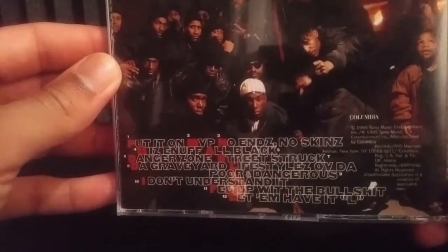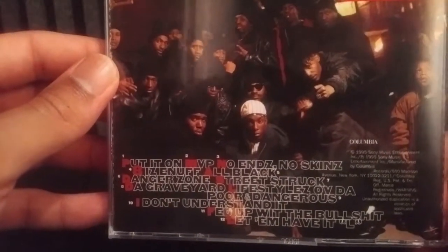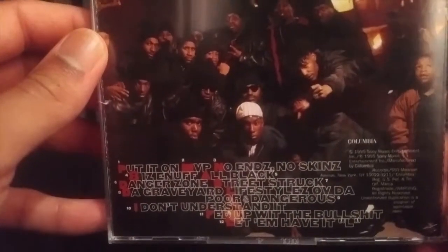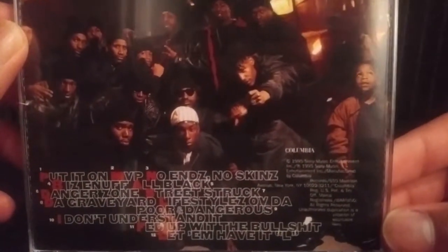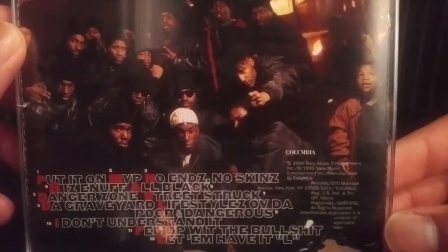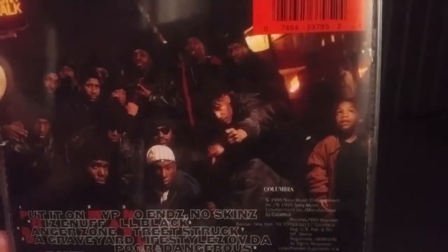I'm gonna try to close that and try to get just a decent shot. We have each one of the tracks listed at the bottom, with the first letters of the actual titles being in red. The rest of the tracks are just outlined in white for each one of the letters. We have Columbia Records on the right-hand side, closer to the binding of the CD. And then we have the barcode, which is in red.